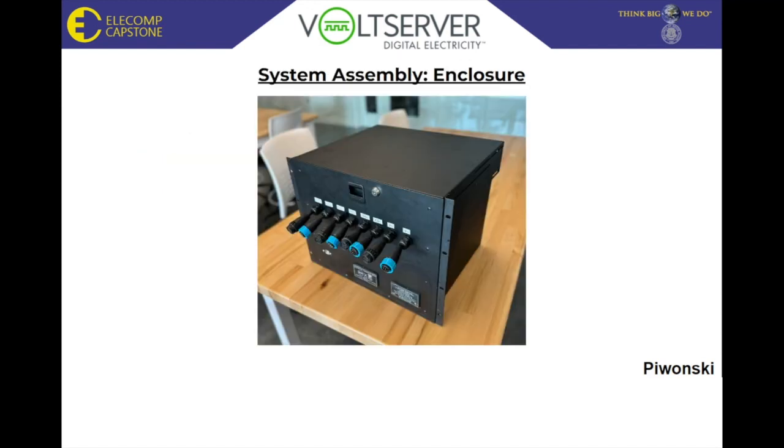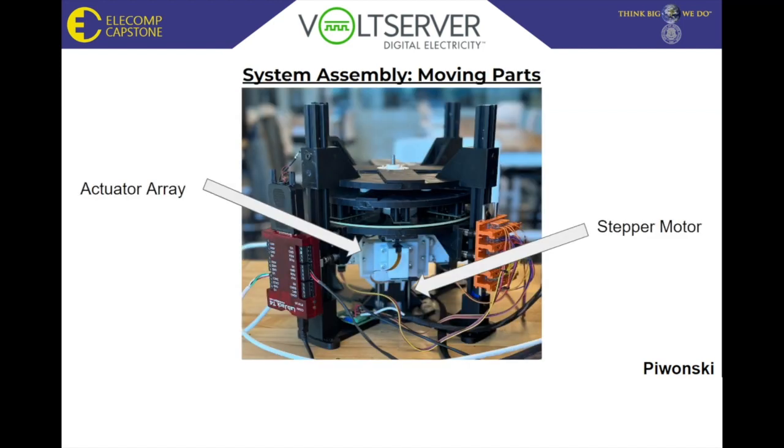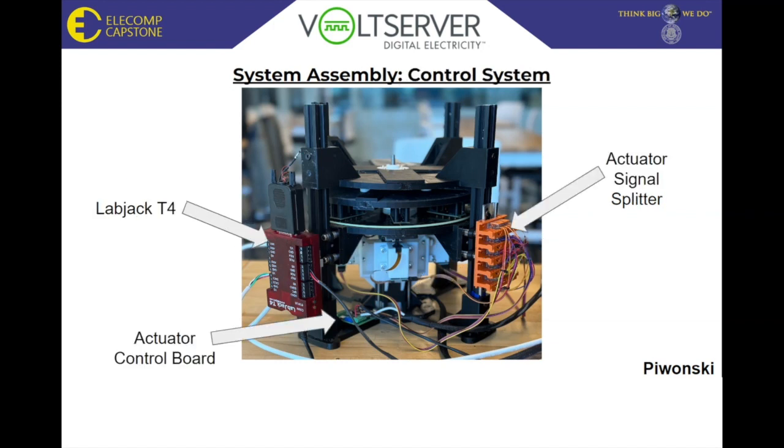I would now really briefly like to go over how all of these components fit into our server rack enclosure, which you can see in this picture here. The white object at the lower center of the picture is our actuator array. It has our 4 actuators mounted inside of it, and it also has a mounting point for our encoder, which is the silver colored thing on top. The actuator array mounts to our stepper motor, which is the black block on the bottom. The red box is our lab jack, which we use to control everything.